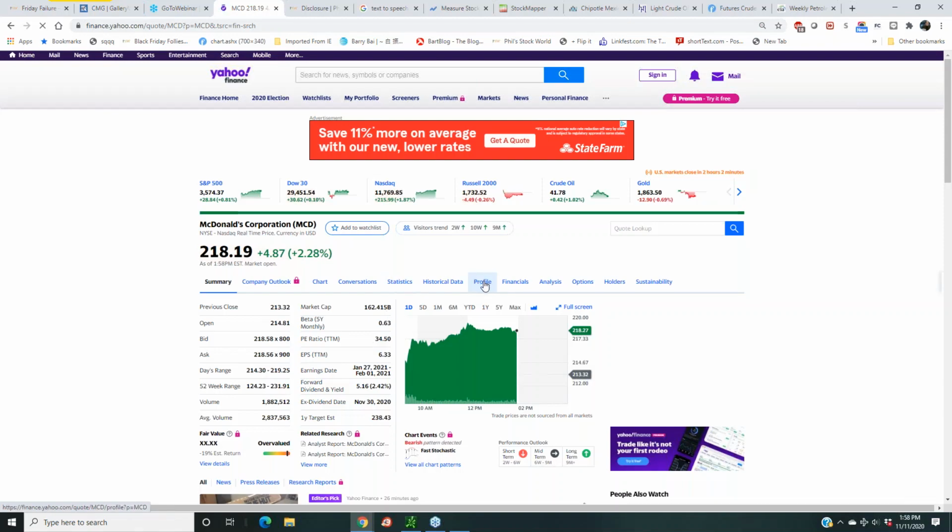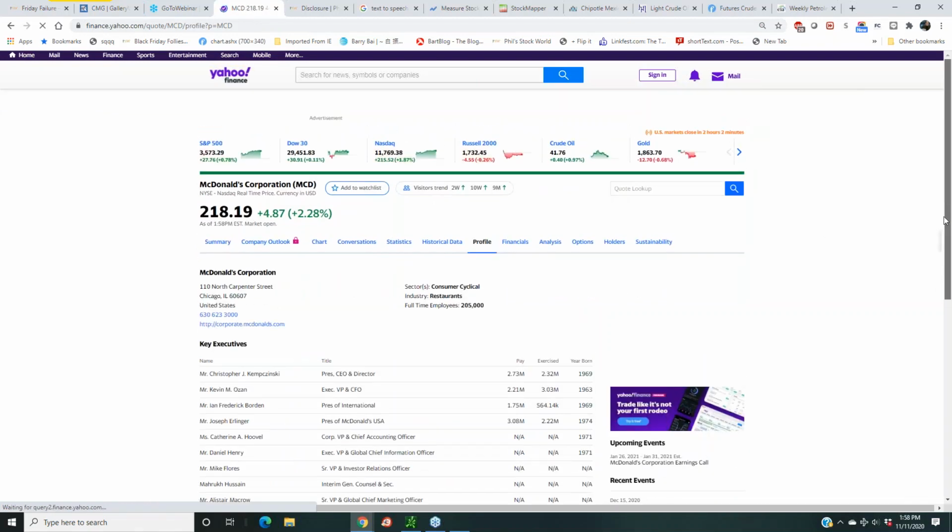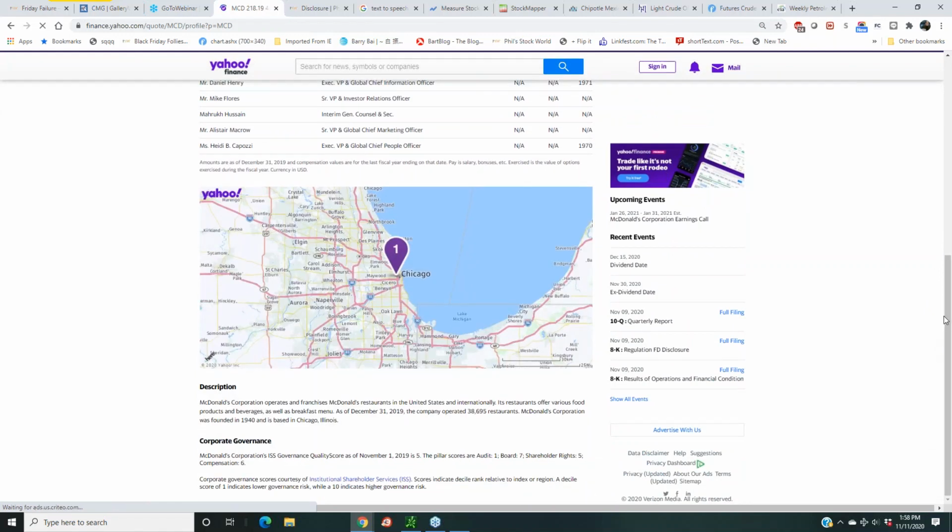Look at McDonald's profile. I mean, you don't need to see it, but it's here. Company operated 38,000 restaurants. But that can't include the franchises.